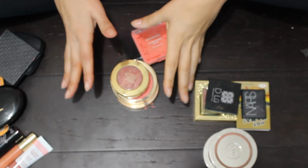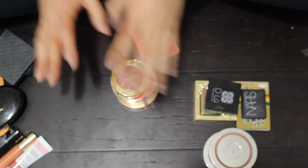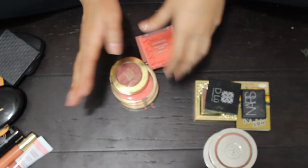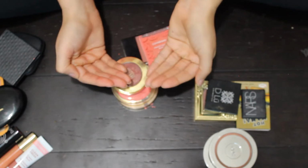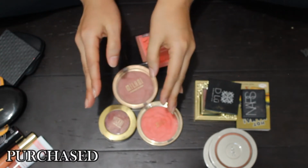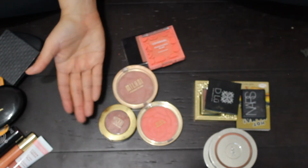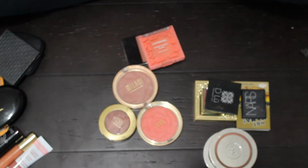Moving on down, let's go ahead and swatch my drugstore blushes. Obviously, I featured a few other drugstore products here, but these are my drugstore singles. So I have 3 from Milani. I feel like Milani has some of the best blushes. Not just like, I feel like they're hyped up, but it's like the hype is real for Milani. A lot of their products are just so good.